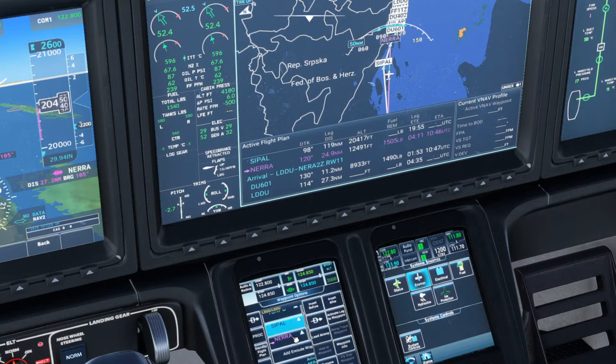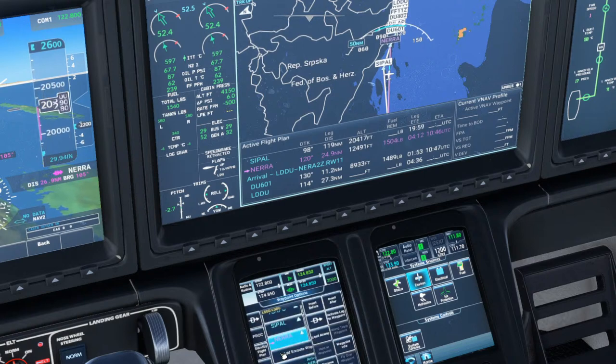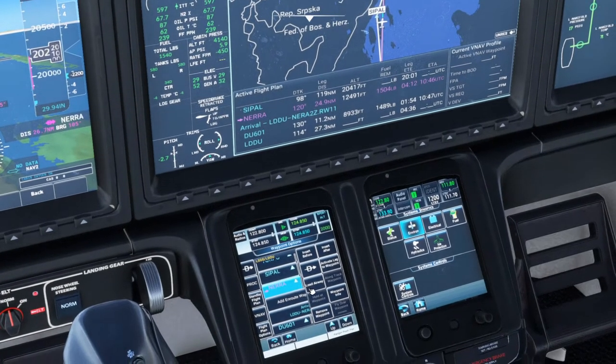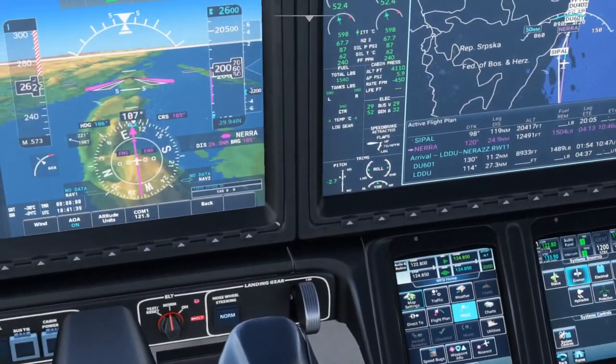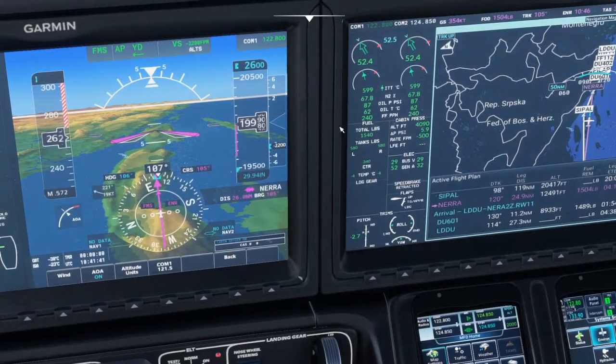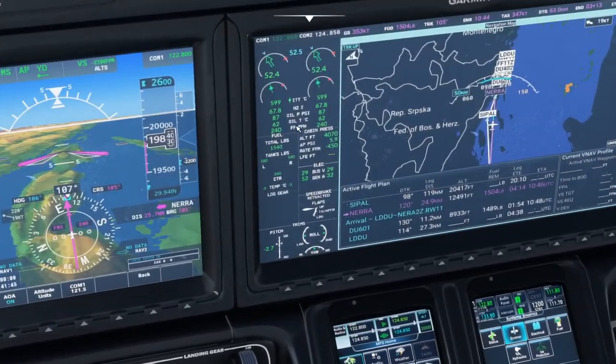Torpo Sipol cancel. Maybe Sipol to Nerra. No, I cannot. I cannot activate it for some reason. Yeah, I just messed up with all the FMC stuff here, so that's my bad.